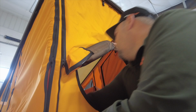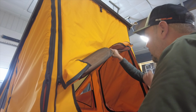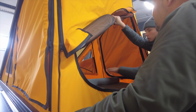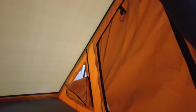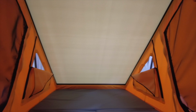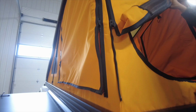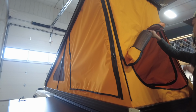All that good stuff. That one does as well. These are fully wrapped and have handles on them, so they're super easy to pull down behind you when you're closing everything up. That's just so you can let the air escape. Makes it a lot easier to close everything, especially if you have sleeping gear up here, which you can keep up here. Anything down works perfectly, so compressible.